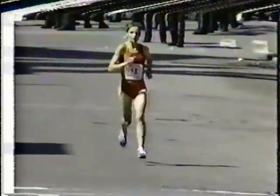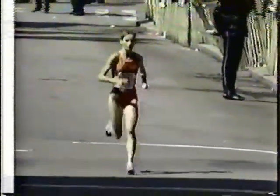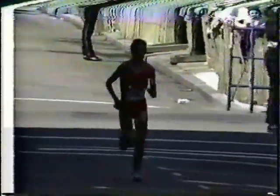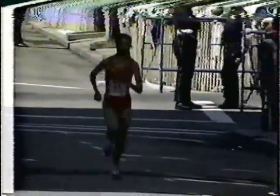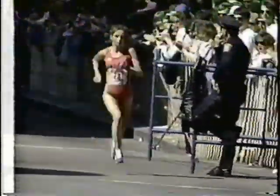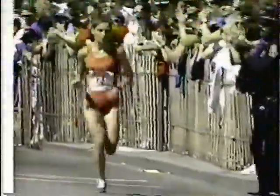So, Marguerite Buist of New Zealand. New Zealand has a very fine Boston marathoning tradition. We've had two former winners, Lorraine Moller in 1984 and Allison Roe in 1981, New Zealanders, Kiwis, who have won the marathon, and Marguerite Wiest finishing very well.